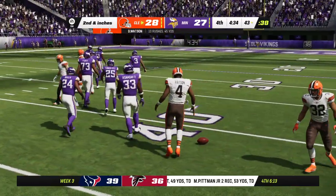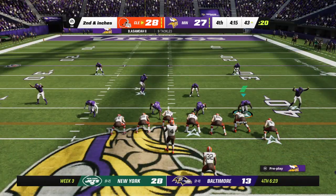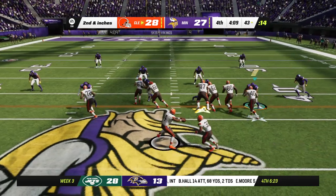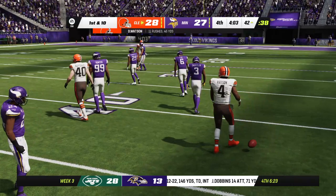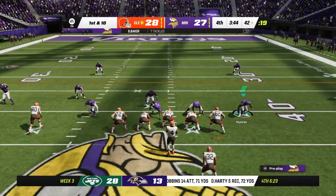And he'll be brought down on the other side of midfield at the 43. Still a few inches short of a first down as they come up now on second down. Again, Watson to keep it. And this time he's able to take it down to the 42. Only a yard there on the keeper, but that's all he needed. First down.